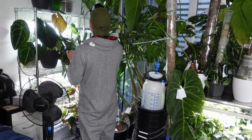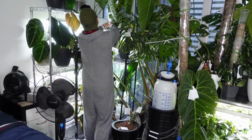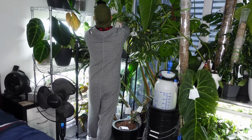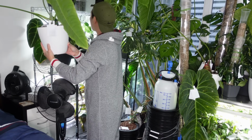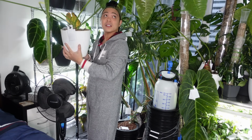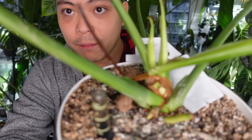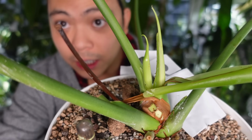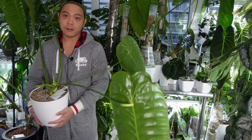So she's up here, and here's the thing. The indicator broke on this one, so I always have to guess how much water to put in it, which is bad. And so I'm just going to bring it to the sink. So she's here hanging out, and the inflorescence is still not fully out yet, but it is over here. So yeah, let's bring it to the living room and then I'll grab the moodeanum as well.